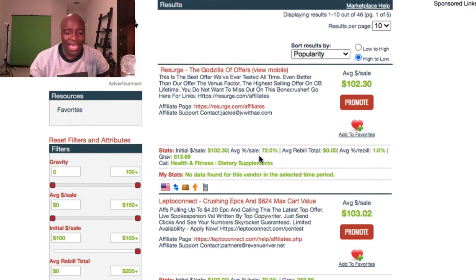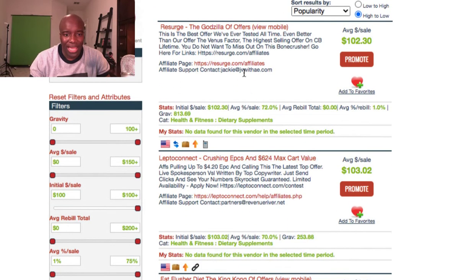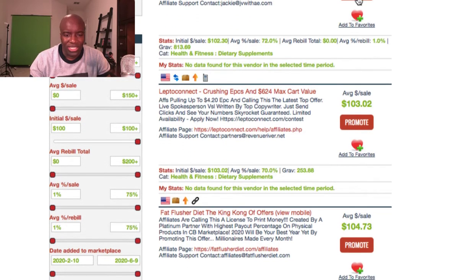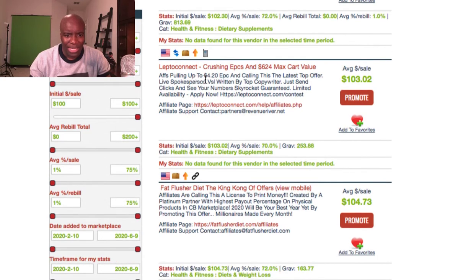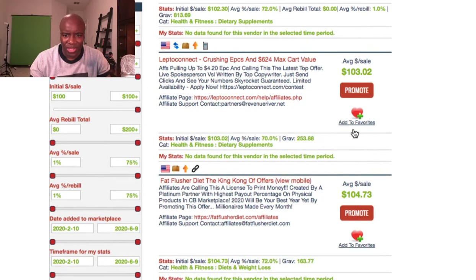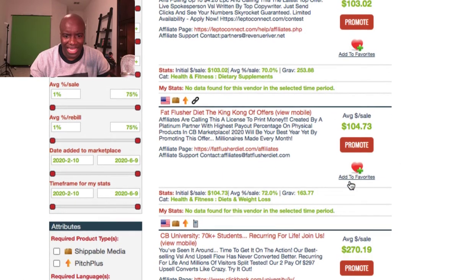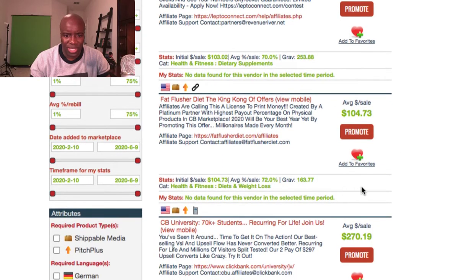So as you look at these different products, you've got Research. You can make $102 per sale. The gravity on that is insane. You have Leptoconnect, whatever that is. I'm not really sure what that is. That has a pretty high gravity as well, 253, and you can make $103. You have Fat Flusher Diet, $104, which has a high gravity too, 163.